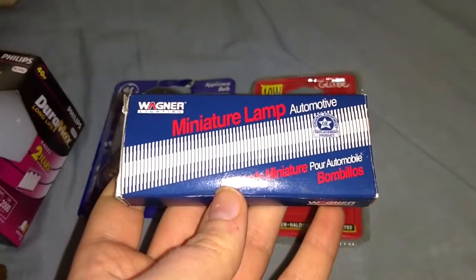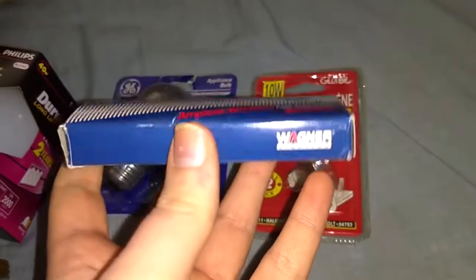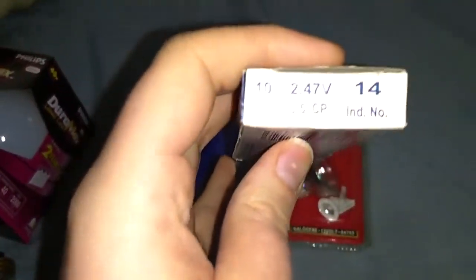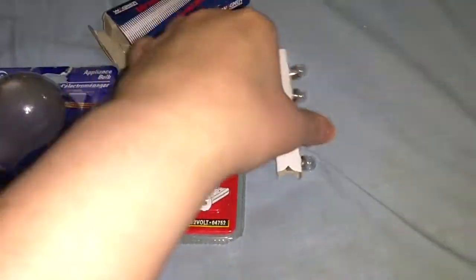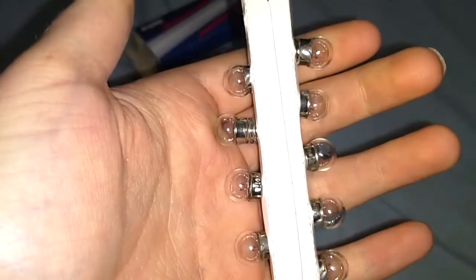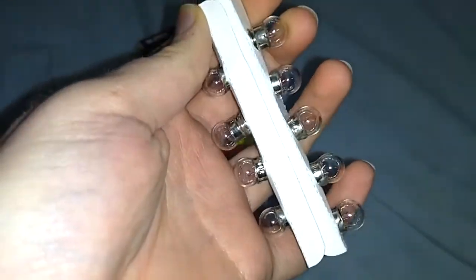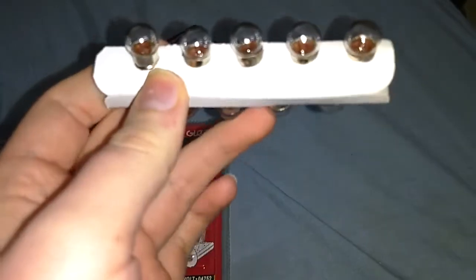At first I figured some small 12 volt bulbs, maybe used for license plate lights or something. But then I looked at the edge of the box and it says 2.47 volts. What the heck? Well, I opened the box and out came what appears to be just the standard 3 volt bulbs that you often find in dollar store lanterns and stuff. I think I have a few lanterns and flashlights that fit these bulbs. So yeah, that's kind of interesting.